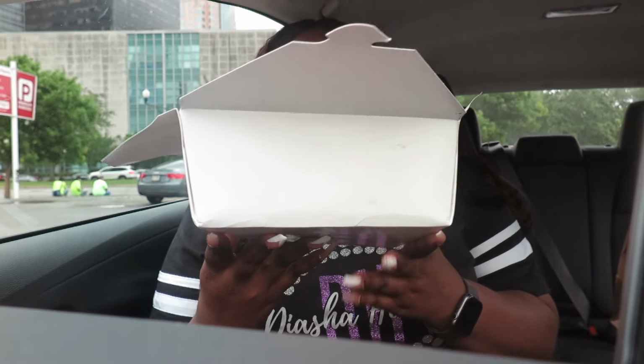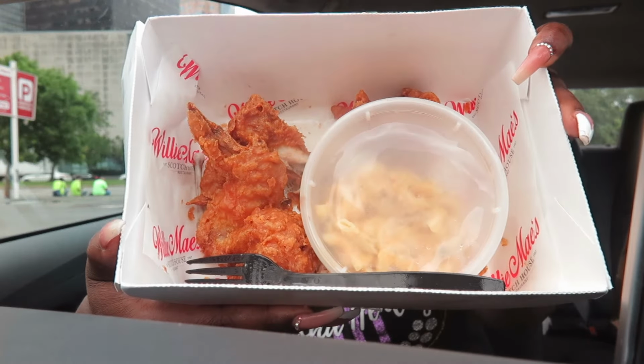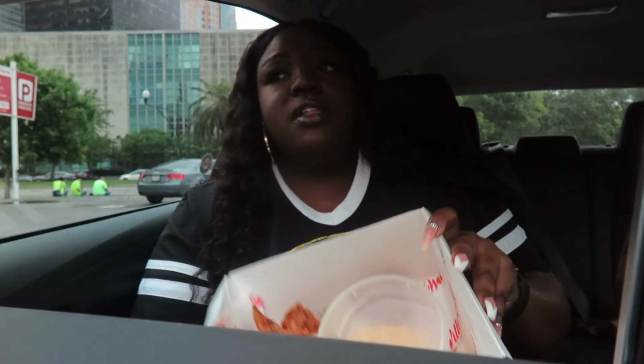And then for presentation, they get a 7 because it's nothing outrageous. It just came in this white box, and then it came with the paper on the inside. But these are some nice containers. Y'all know I live for me a good container. If the container is good enough, I'll wash it and take it back home with me and use it for some lunch containers.